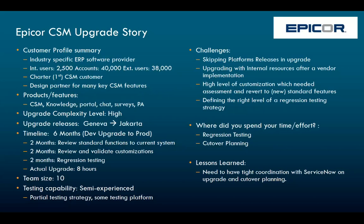And you can see that their time spent was really around testing and then cutover planning. They had a very short time window of when they could be doing their upgrade and when they could be down and things like that. So the big lesson learned was really having tight coordination with ServiceNow on their upgrade and the cutover planning. We worked very closely with them because of the level of customization that they had done, and really worked with them to back out those customizations and move to more standard features that had replaced those customizations in the new releases.